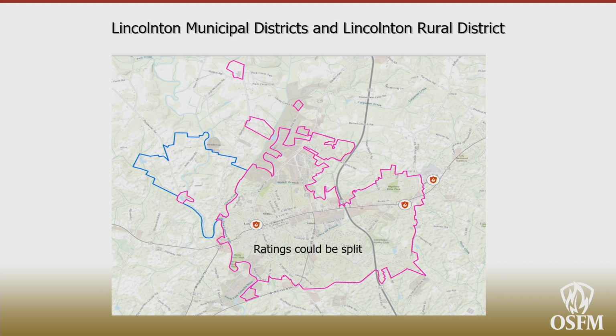And so you're not going to get quite as good a rating out there, but you're still going to get a decent rating. And that's why I didn't mention this, but ratings can be split. So like the Lincolnton Rural District, it could be what's called a 3.6 or 3.5, and the 5 is what's in that rural district, what's covered out there.